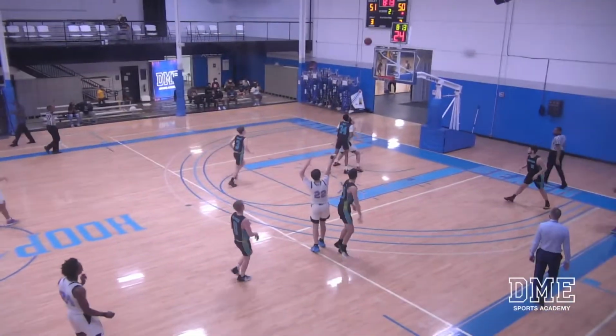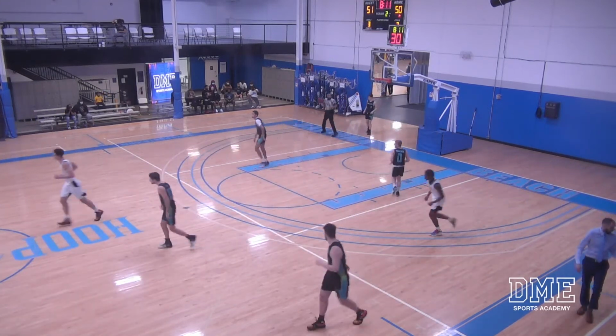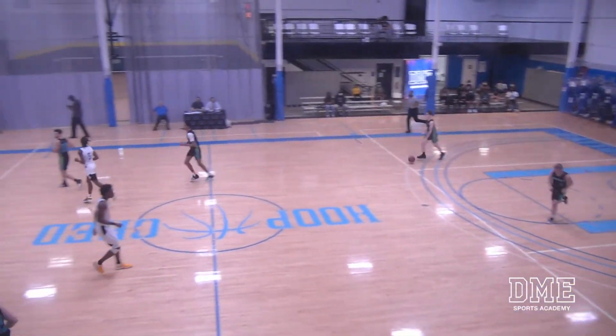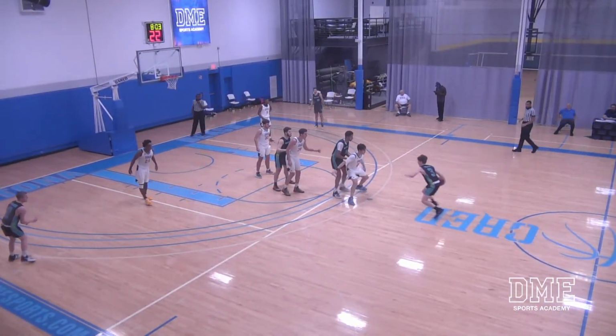And wow. Well, we know Dylan's going to shoot it, and that one was an air ball. A little bit too rushed. Didn't have his legs set up. And a little bit deep too, Momir.